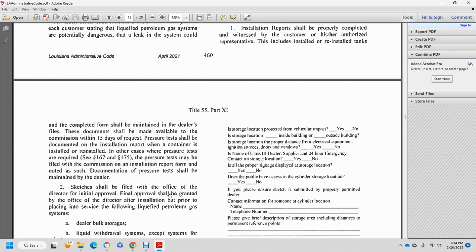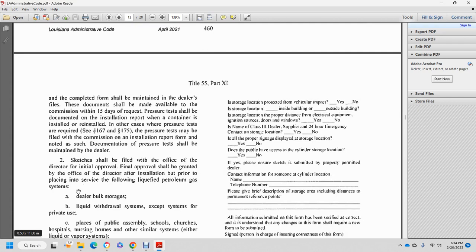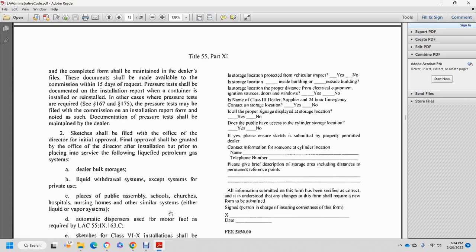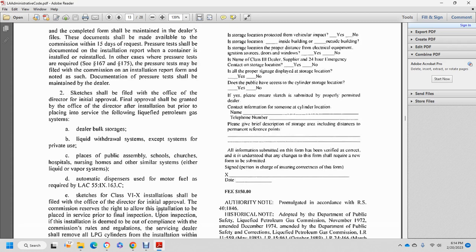Shall initial approval, the final approval shall be granted by the Office of the Director after installation, but prior to the placing into service of the following petroleum gas systems: dealer bulk storage, liquid withdrawal system, except for the system in private use, the place for the public assembly, school, for the church, for the hospital, nursing homes, or other similar systems. Either liquid or vapor system, the automatic dispense for the use of the motor fuel required in Louisiana Administrative Code, Title 55-9.